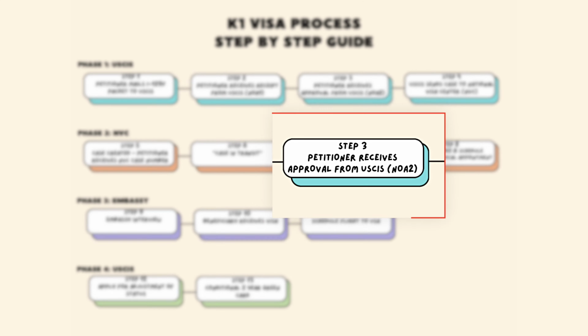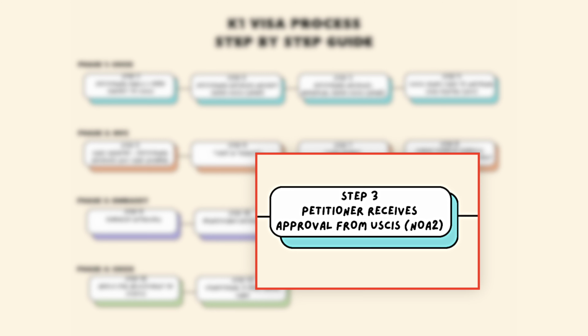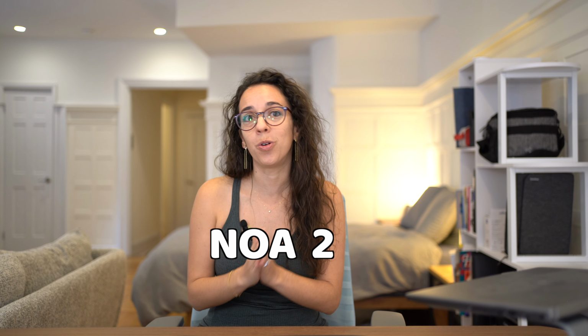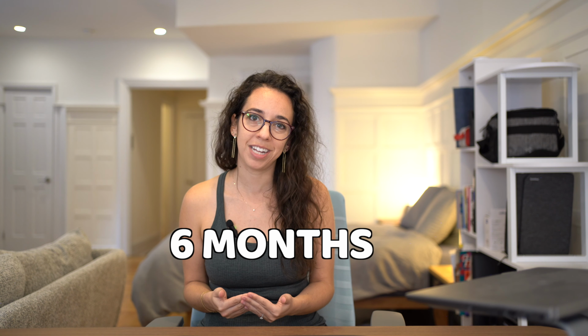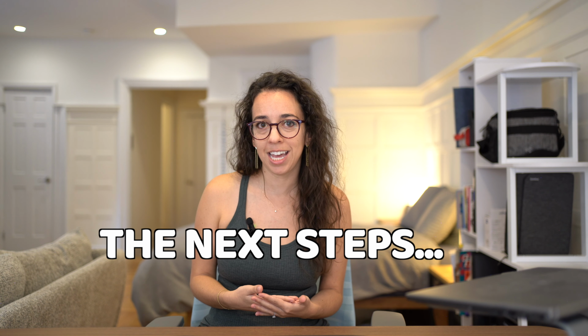Step 3 is when the U.S. petitioner receives a notification that your petition has been approved and is called the Notice of Action 2 or NOA 2. According to Track My Visa, the current wait time is approximately 9 to 11 months for USCIS to process current applications and 6 months for newly filed applications. Now, being apart from your partner can be incredibly challenging, but my only advice for you is to be as productive as you can to prepare for the next steps involved within the K1 visa process. And this is exactly what we did.